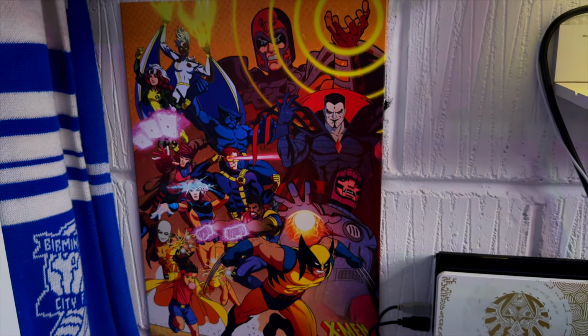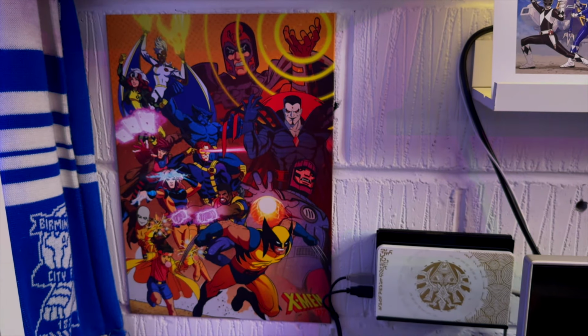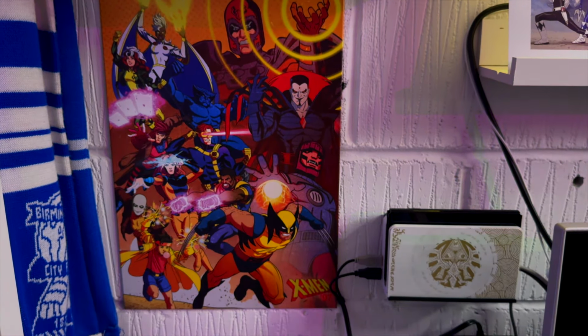And then just to finish off the X-Men, you might have noticed this when I was panning around the TV earlier on. This is from Displate. I've got a few Displates around the office that you'll see as we go around. This is actually a new X-Men 97 one, but I just love the artwork and it plays really nicely with what's above it, so I really like that.